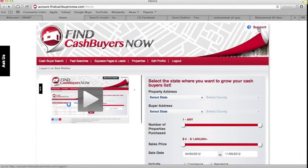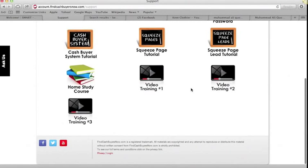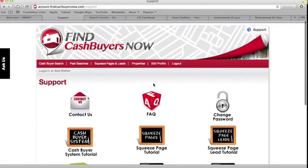Number two, at the top right, here's where all your training is, under support. You wanna know how to do reverse wholesaling, how to work with buyers, how to take this whole system and put it on steroids and start making those checks, start earning $10,000, $20,000 a month doing this? Here you go. Here's all the training you're gonna need right here.